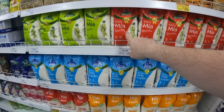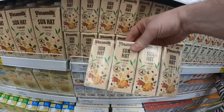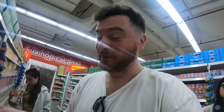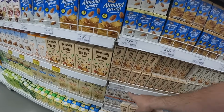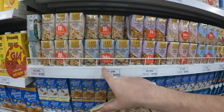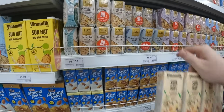Bag of sugar, $1.25. I'm getting a pack of these, so it comes with 4 nut milks. Nut milk with little sugar. I'm immature, guys, sorry. 46,000 for that, and then Trang wants some macadamia milk, so like $3.75 for this pack of 3.